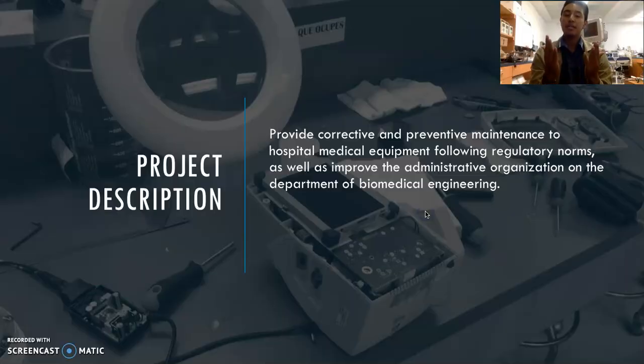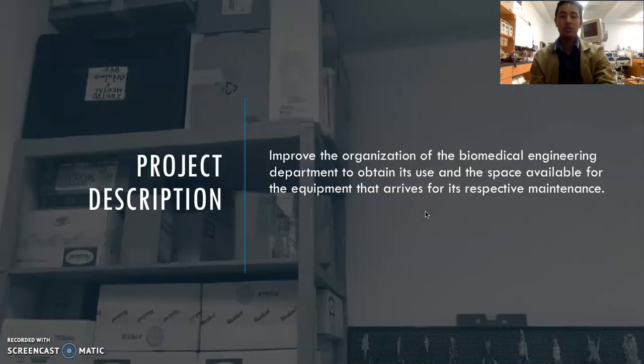The objective of this project is to provide corrective and preventive maintenance for the hospital medical equipment following the regulatory norms, as well as improve the administrative organization in the department. We also have the goal to improve the space available for the equipment that arrives for its respective maintenance, because before we had a lot of useless boxes for no reason, and we tried to clear out the space to keep everything in good order.